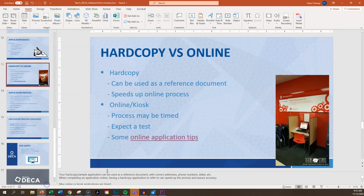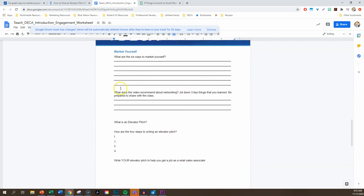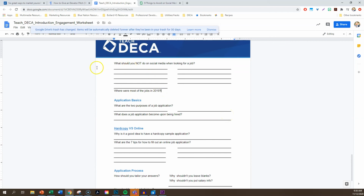Okay, so that's that. Make sure that you fill out your notes page all the way. Let's go review that notes page real quick. On our notes page today, we talked about 6 ways of marketing yourself. That was in an article. We watched a video about networking and the elevator pitch. You need to fill out right here what your elevator pitch would be for this retail associate's job. Page 4, we talked about what not to do on social media. That was another article. I had a chart that showed where most of the jobs were in 2019. You can refer to this video to find that information again.